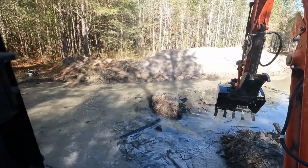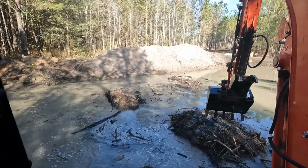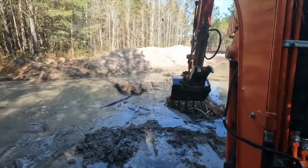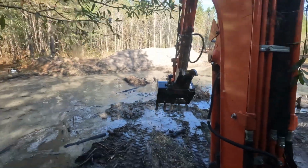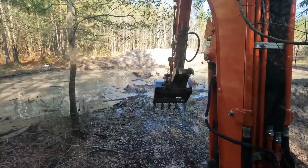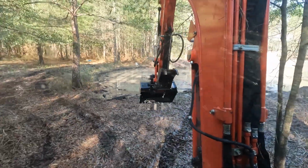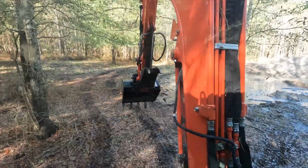That might be decent. I wish I could go across the pond area over there, but I'm not going to be able to reach it. So anyway, I think that'll at least do for now. Maybe as the water gets a little bit shallower, I can tell where I need to trench out. But anyway, let's go ahead and set up this pump and see if we can't start moving some water.